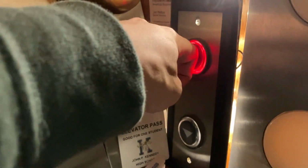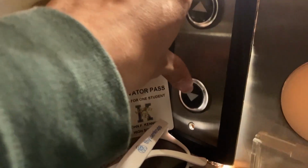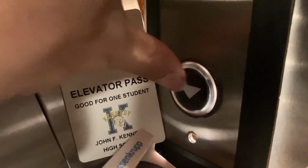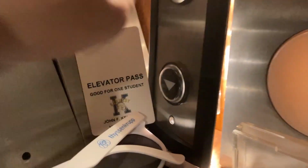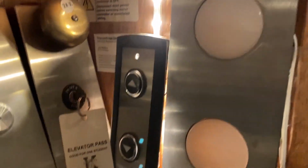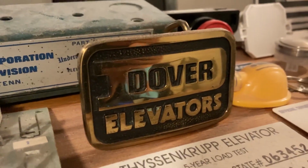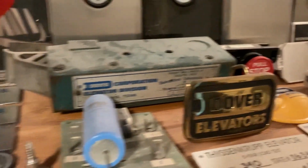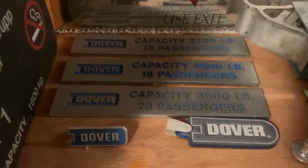Dover Bell, Aurora button. I finally got a second contact for the bottom button, but it's very dim. Oh well. And then here's a ThyssenKrupp lantern. And then we just have a bunch of promotional items, and that's cool. I got that this year, I think. I don't know. I can't remember at this point. Here's some capacity plates. They're all different.